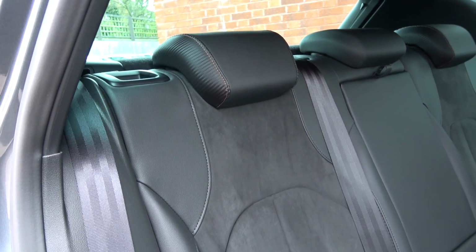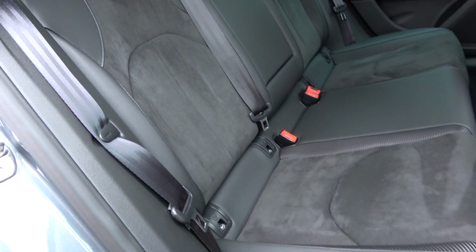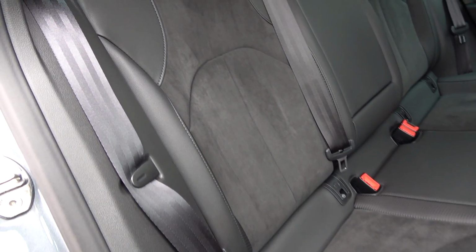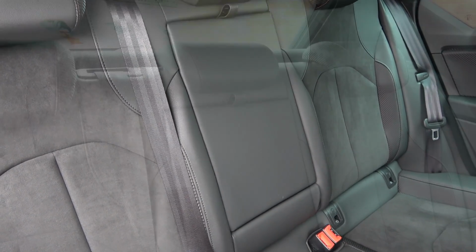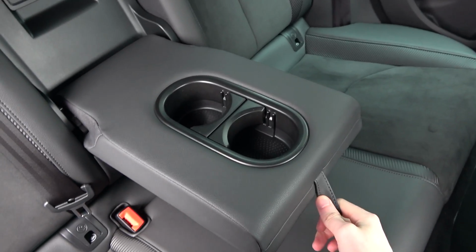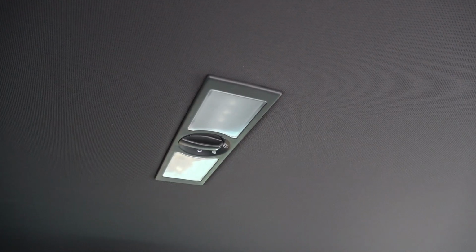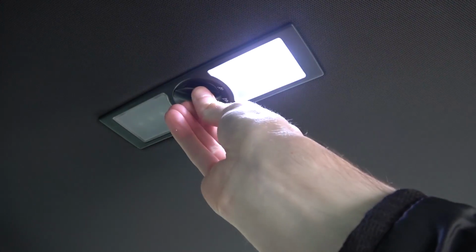Moving back, we can take a better look at the rear bench. As mentioned before, it is upholstered in leather and Alcantara, with carbon effect detailing and copper contrast stitching, just as in the front. The 2 outer seats come with extended side bolstering for better lateral support. The back of the central occasional seat can be pulled down to reveal 2 cup holders and an access panel through to the boot. Looking up, there are 2 manually adjustable white LED reading lights.